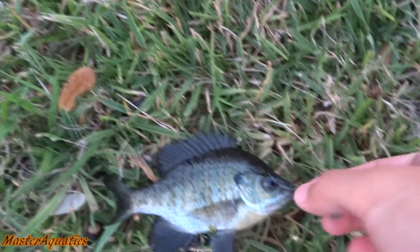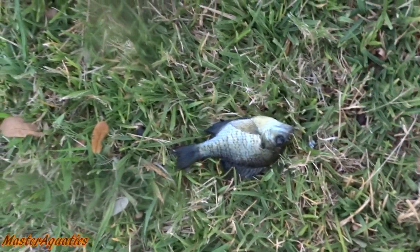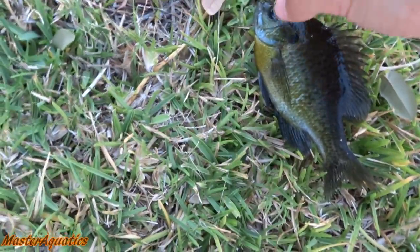Woo! Alright, caught me another one. This is the third one. This one was lipped perfectly. Top lip part right here. Whoa, calm down guy. All right, and again, I'm gonna go ahead and release this guy. I'm catching some pretty big bluegills on this 10 inch hook. So I'm quite impressed. This guy is pretty decent. Yep, and there he goes guys.